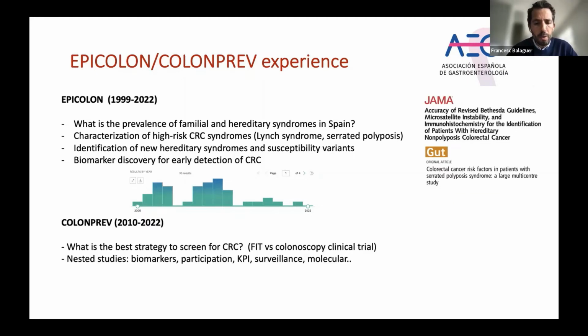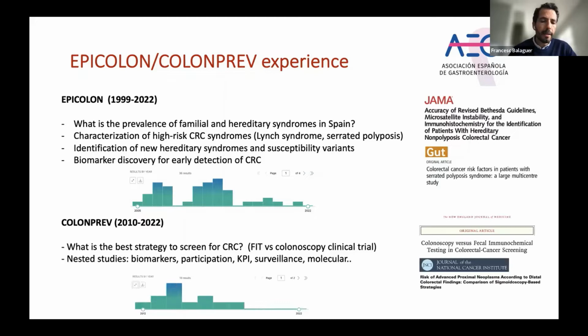And Colon Prep was born in the late 2010s, also with a very, very focused question: what is the best strategy to screen colorectal cancer? This is a large clinical trial comparing fecal immunochemical test with colonoscopy, and we're going to have the results probably in less than a year. You know this is a very important topic these days after the publication of the Nordic results evaluating colonoscopy. After this, several nested studies have developed within this Colon Prep study.